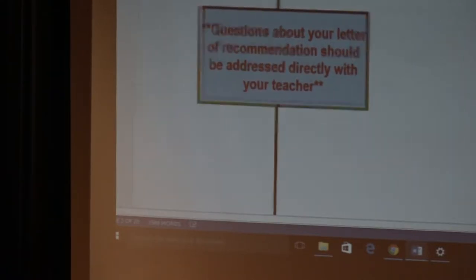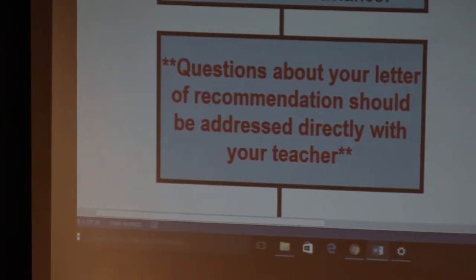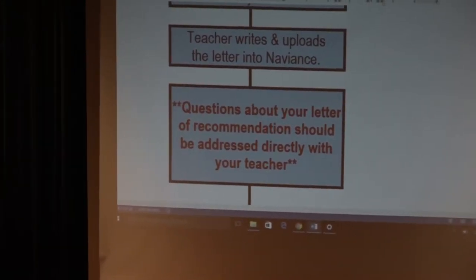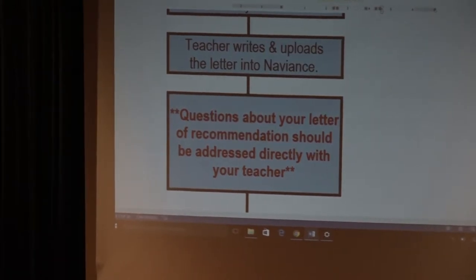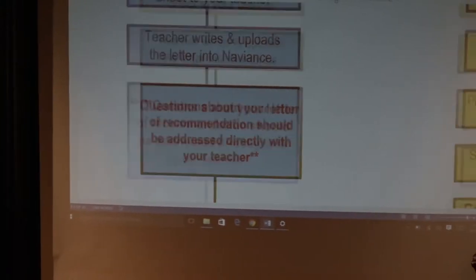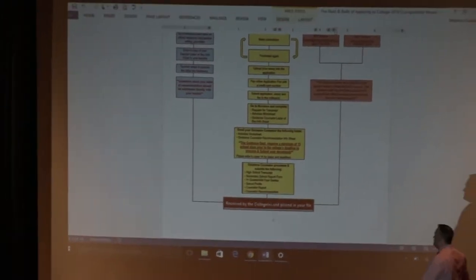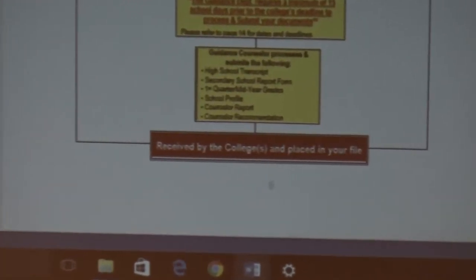The teacher will then write the letter and upload it into Naviance. If there are any questions about whether the letter was done or sent, students should really address those with their teacher, not with their guidance counselor. They don't work for us, we don't work for them. We work together, but we can't tell them what to do. So they really need to talk to their teacher if they have a concern about where they are in the process of the letters. After that, the teacher clicks and it goes directly to the college and gets placed in an electronic file.